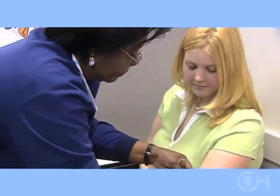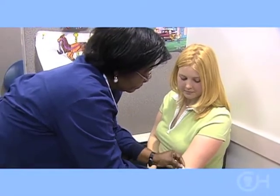You'll review medical history with the hepatologist or liver specialist. Many blood tests will be performed, special x-rays, and any other required tests will be completed. This usually happens within a day or two, but it can take longer.